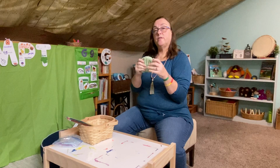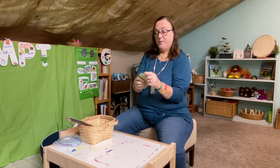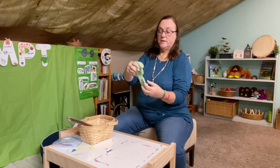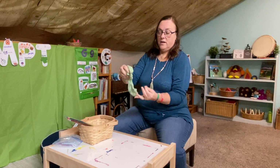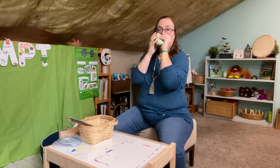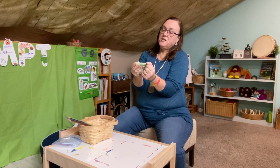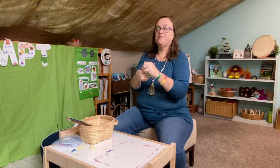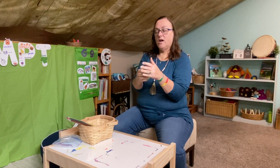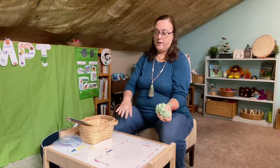I'm playing with our green Play-Doh that we made yesterday. And it still smells a little like the herb that we put in called sage. So it smells kind of like Thanksgiving dinner cooking. It's kind of fun. It's nice and soft. And I'm going to play with it at our art table. That's why our art table is a little messy.